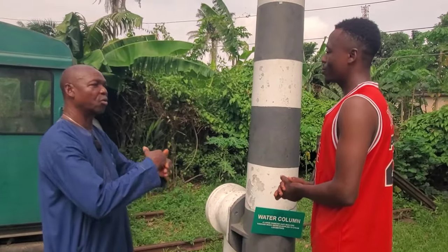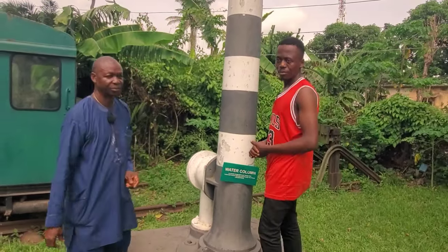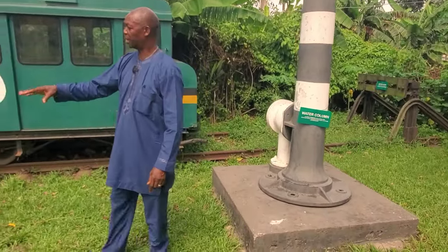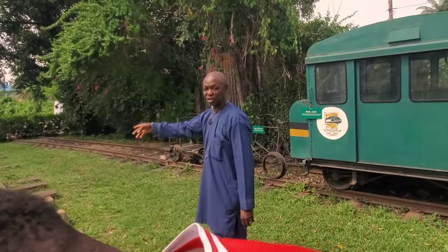The train cannot go beyond that part. So that's a buffer stop. Now we have here, you can see we have a standard gauge here.